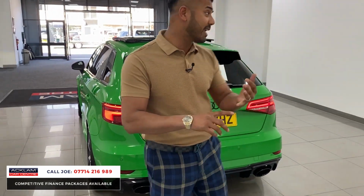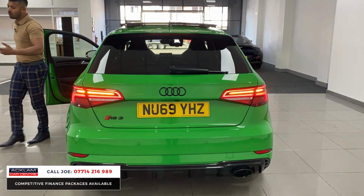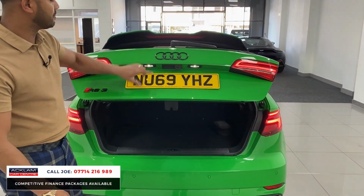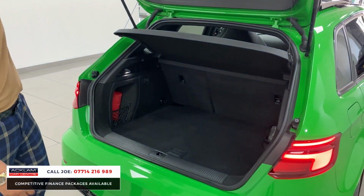You've got the dynamic rear indicators, which are the sweeping indicators in effect. Look cool, look snazzy. LED rear lighting system, lovely boot space, with it being a hatchback, obviously. All the black badging. Seats go down 60-40. Underneath, you have a bit more cubbyhole space.